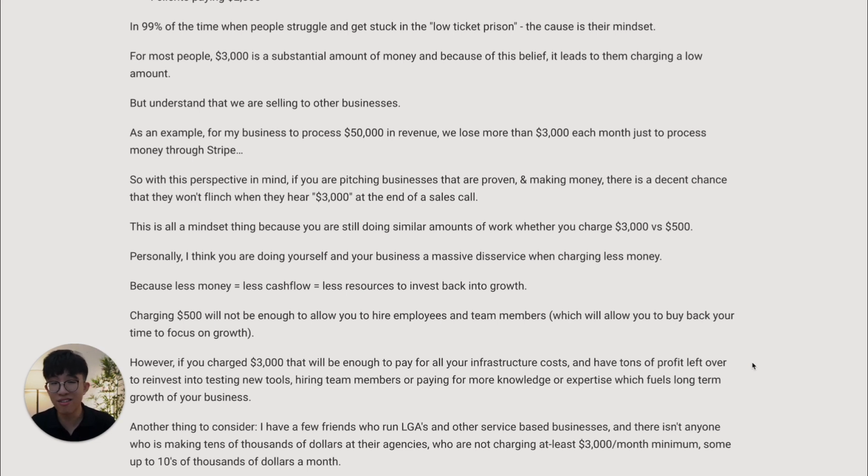Now, another thing to consider is I actually know people. I have a few friends who run lead generation agencies themselves and even other service-based businesses, right? SMMAs, web design, copywriting, all of these other businesses. And there isn't a single person I know who is making tens of thousands of dollars at their agency who is not charging at least $3,000 a month minimum, right? Some up to tens of thousands of dollars in a single month for their services.